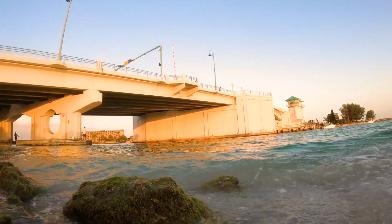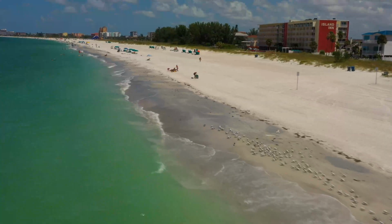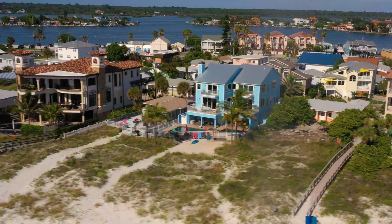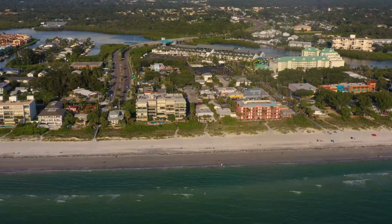Come with us as we explore the Gulf waters of the more pristine part of the Tampa Bay coastal region: Madeira Beach, Treasure Island, Redington Shores, and Indian Rocks Beach.